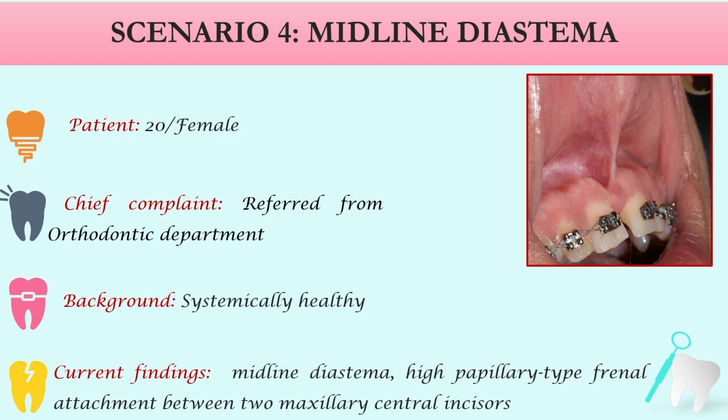Another aesthetic concern is the persistent midline diastema in maxillary incisors. The main etiology behind it is the abnormal labial frenum. In this case, a 30-year-old female was referred from the orthodontic department for correction of high papillary frenal attachment. Initially, the location of the frenum was determined by pulling the frenum. When the interdental papilla moves along with the frenum, it is considered tension test positive. Hence, a surgical procedure called frenectomy was carried out.